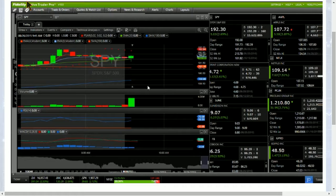So SUNY held $9 psychological support. That is a higher low than yesterday as of right now. We'll see if that level can hold through the morning. I really like SUNY's wild swings. Crazy volatility is perfect for trading. Lots of volume.